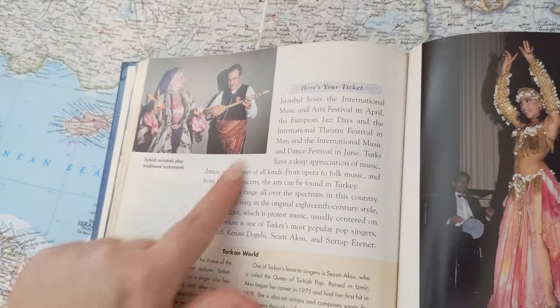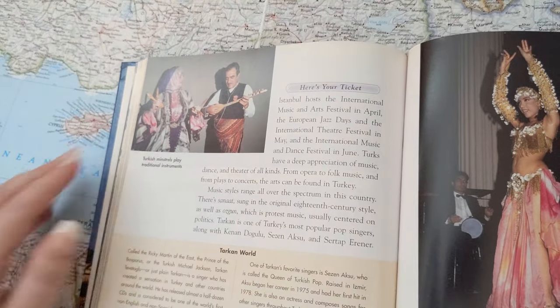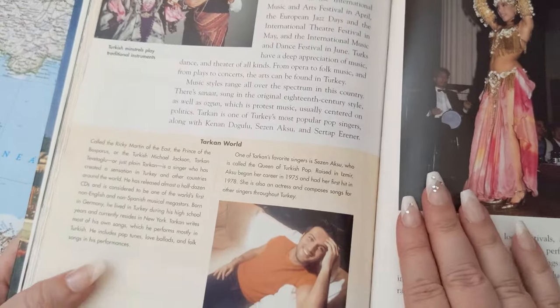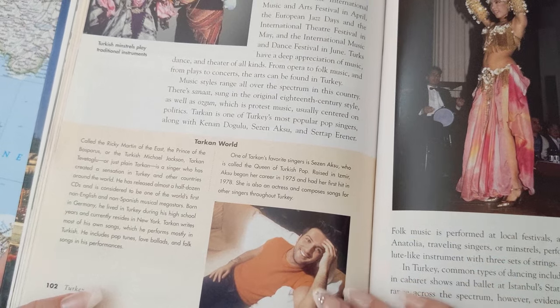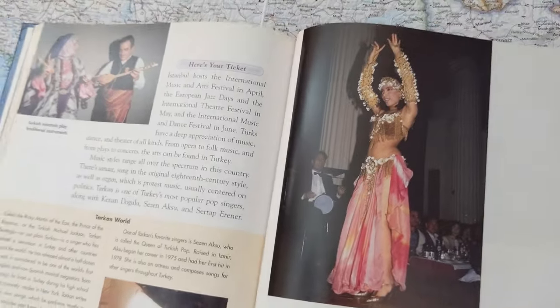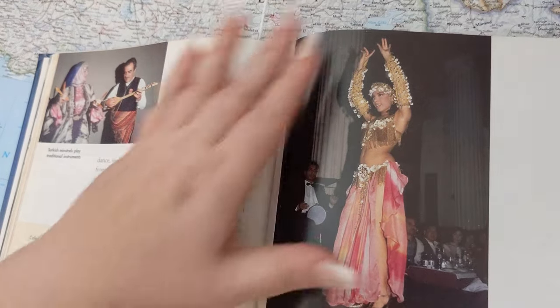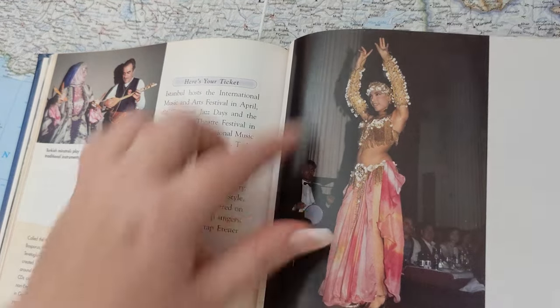Some traditional music there and beautiful costumes. Let's see, Tarkin. You know, you might skip pop stars of the day. I'm sure that's very outdated, even though I love pop stars. Belly dancer here. She's probably super jangly.